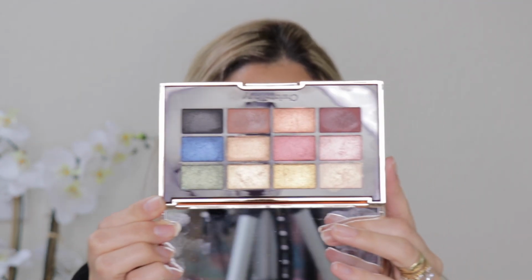This palette comes with 12 eyeshadows, which are gorgeous. Look at that. This is just a beautiful palette. And Charlotte Tilbury has made something very important. I think makeup artists think a little extra for their clients. I just think it's so precious.